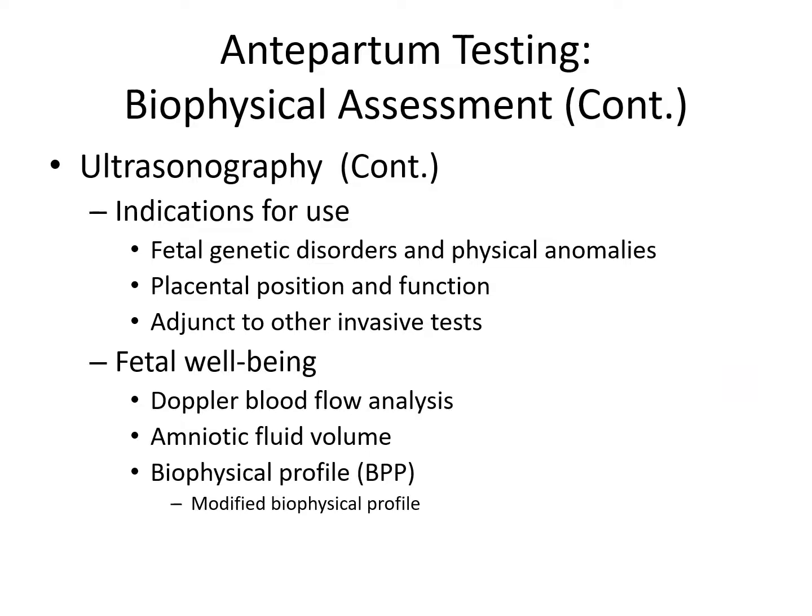This is used to identify the amount of fluid that is in the amniotic sac, and to determine locations of the placenta, the umbilical cord, and in cases where we're doing further testing, the location of the needle where it's going to be placed. We can also look for fetal well-being with amniotic fluid volume. We can measure the relative amount of amniotic fluid in the amniotic sac. Remember that well-oxygenated fetuses will have adequate urine output, and the majority of amniotic fluid is made up of fetal urine.